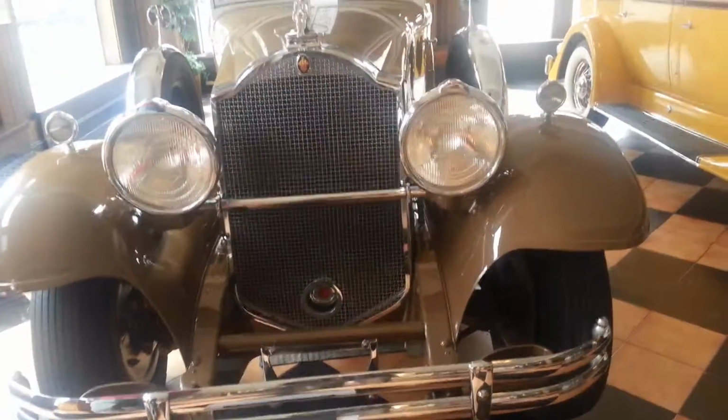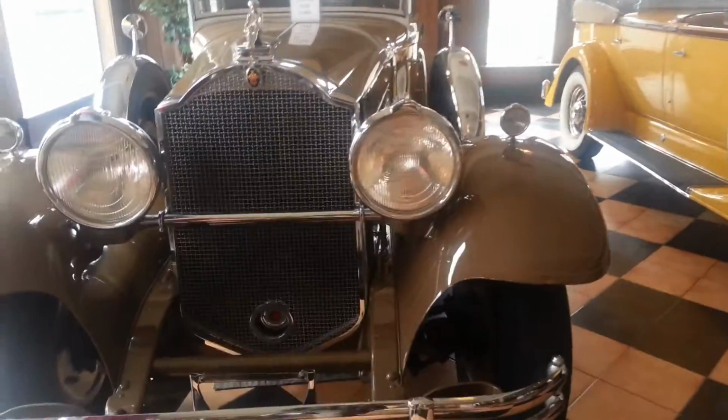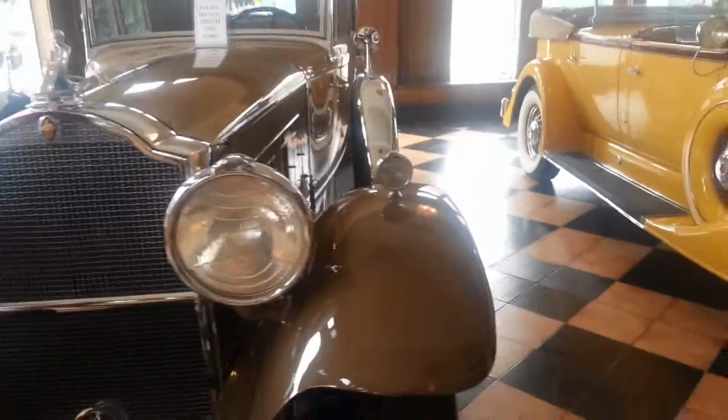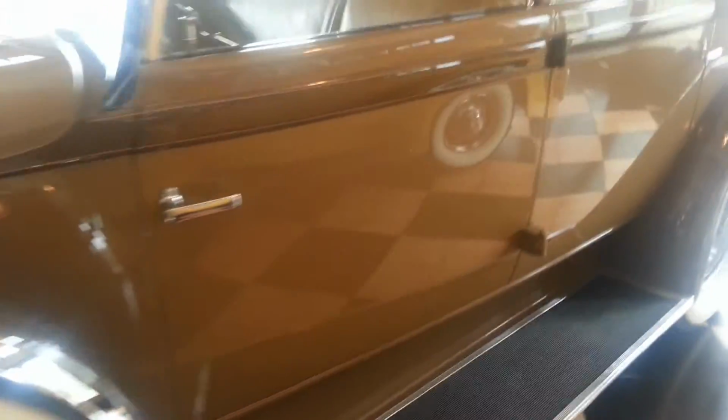If they were manufactured today, they would probably be that much or more. This car, like I said, your guess is as good as anybody else's. This car is probably worth $750,000 to $1 million, right now in its current shape.